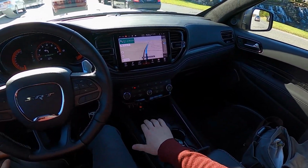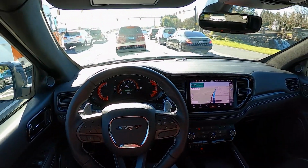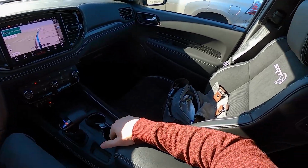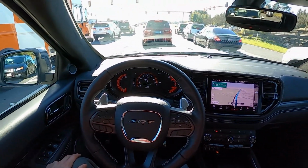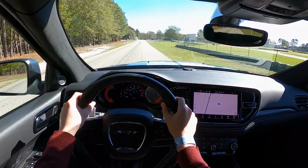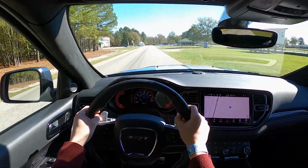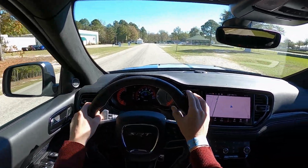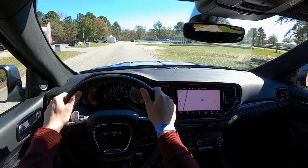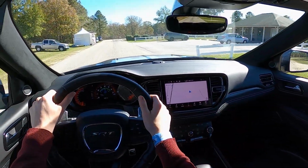Maybe not the most premium car, but for kind of a standard brand, I think Dodge continues to excel with this Durango, and putting the Hellcat motor in there was only the next step in a natural progression. All right, here we are at Carolina Motorsports Park, ready to see what this giant 6-seat SUV with 710 horsepower can do out on that track there.